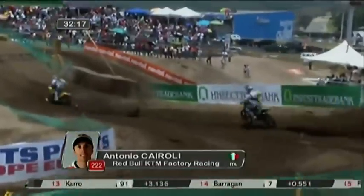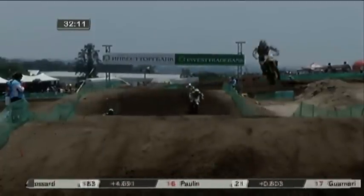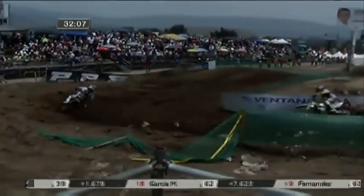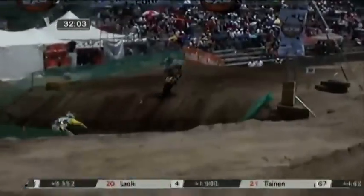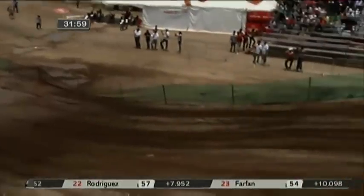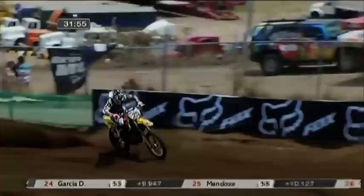Tony Cairoli, he'll be in no rush to try and close in on the guys ahead of him. He'll try and get a nice clear track as well. Big stake there from Clément de Salle as he came into that right hand turn. Dropping down over the tabletop, about 15, 20 metres, something like that through there. Keeping it nice and tight to the inside, staying out of the lake. And then Clément de Salle.